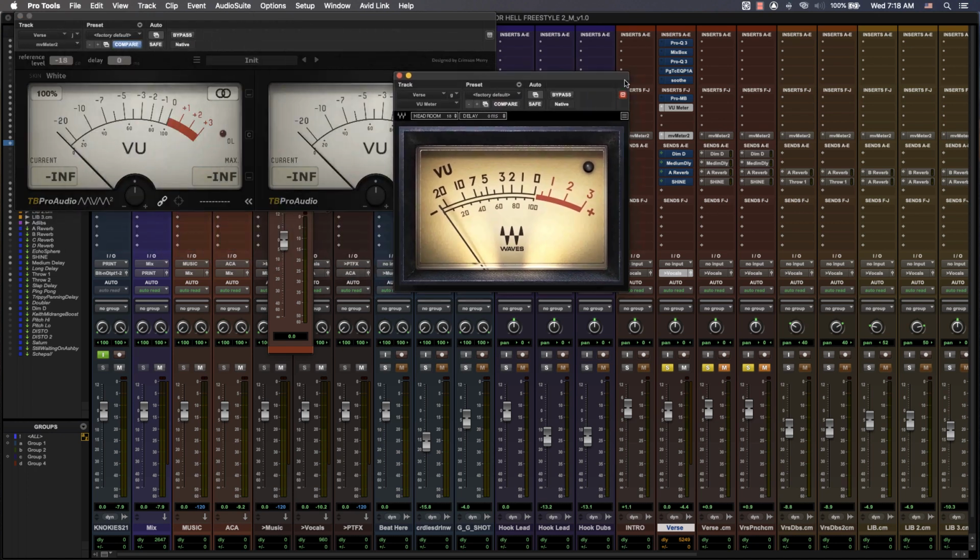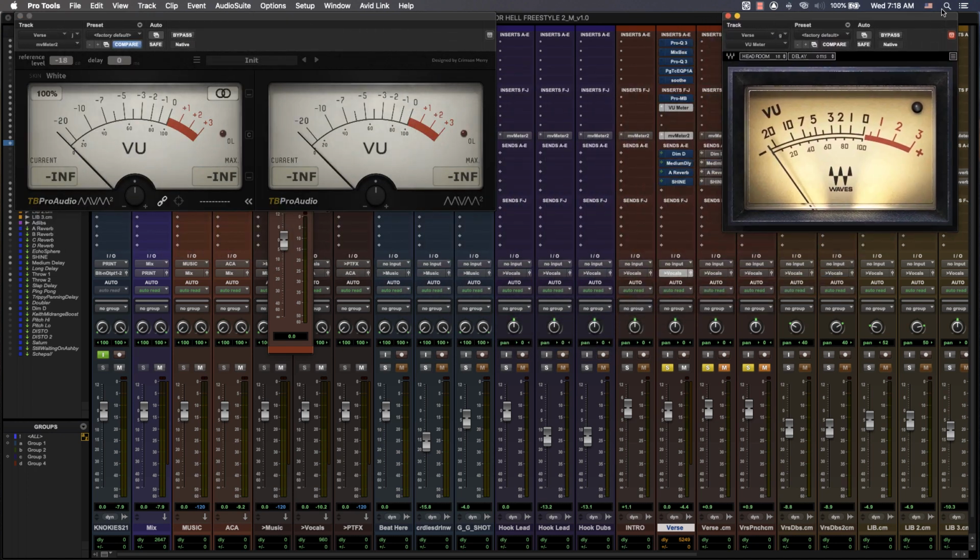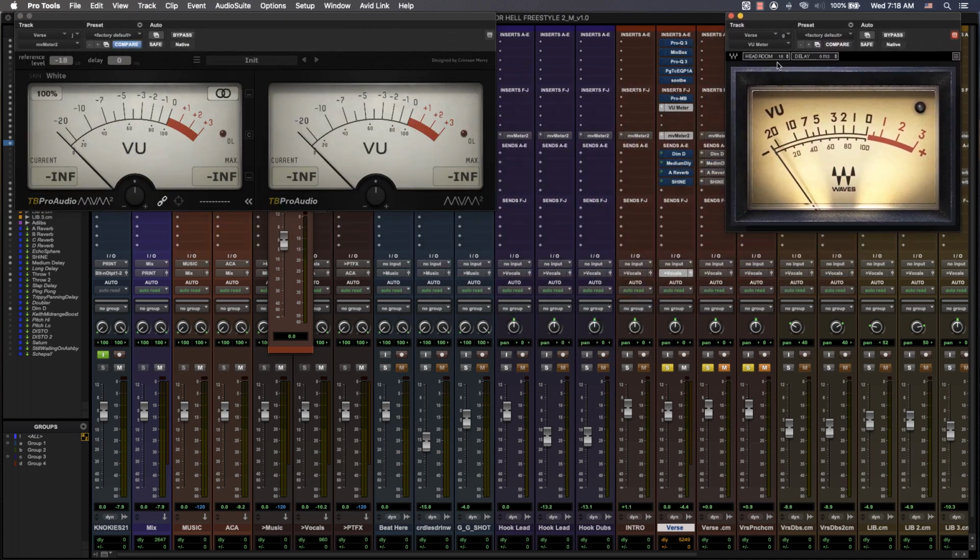It looks like this, right? It's already, when it says headroom negative 18 dB, that's great.